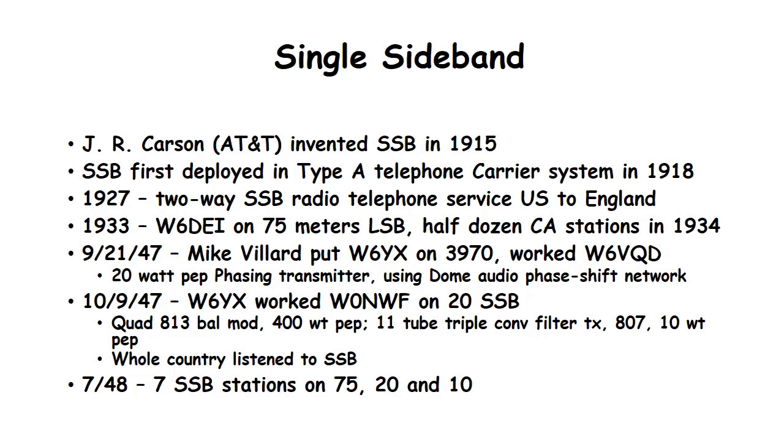Oswald Mike Villard put the Stanford University club station W6YX on 3970 on single sideband. Mike was the trustee of W6YX and also an electrical engineering assistant professor, and he put together a 20-watt phasing transmitter with four 6L6s in a balanced modulator, and he used the new Dome audio phase shift network that had been published the previous December in Electronics Magazine, and which gave a 90-degree phase shift from 60 to 7,000 hertz, and allowed him to put together a phasing generator and transmitter on his transmitting frequency, rather than starting off at a low frequency and using multiple conversions.